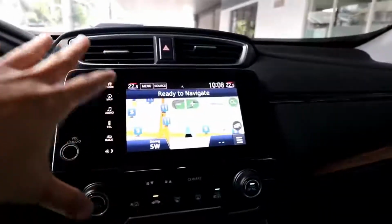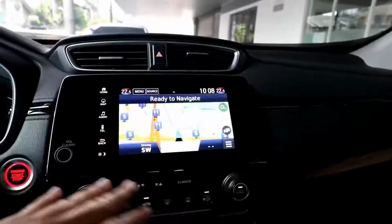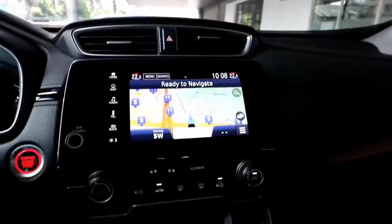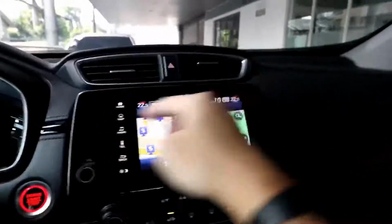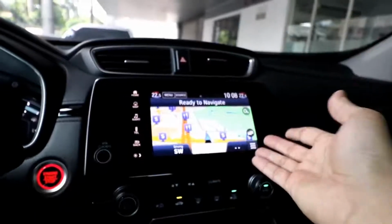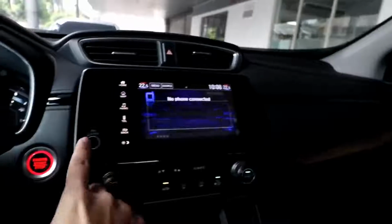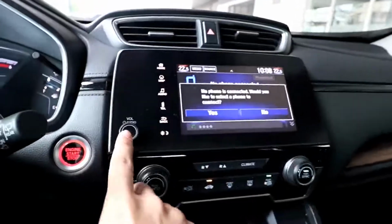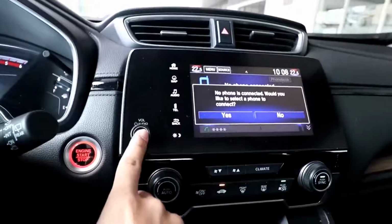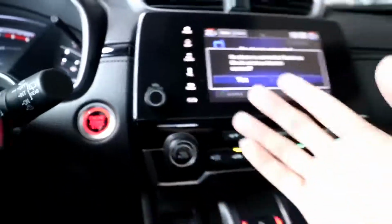This is a touch screen as well, but we've got a lot of space to be found at the side, which could have been nicer if they extended the entire screen to cover this space as well. But as it is at 7 inches, it's not really the biggest, but at least it is quite decent and easily readable. If you also look here, you also have this volume and power button right here.